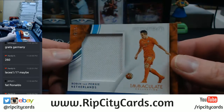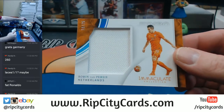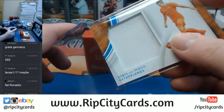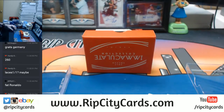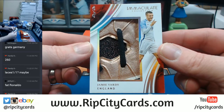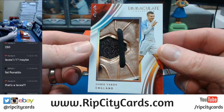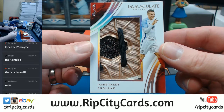Robin Van Persie, 18 out of 35. For the Netherlands. You are correct. It is a laces. It is a 1-on-1. Jamie Vardy. That is a lace off that dude's shoe. For England, Uno.